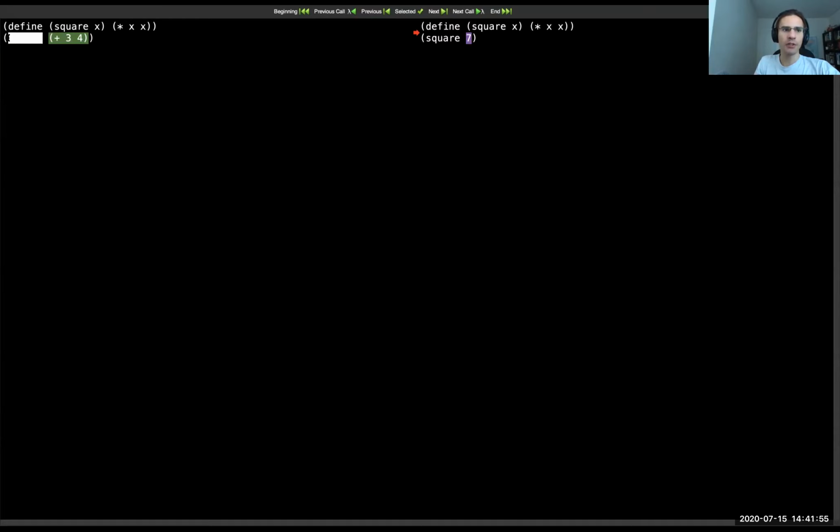Now, in order for a function call to happen, it has to evaluate each one of its arguments down to a value from left to right. In this case, that evaluation can be done in one step. Then square, the definition will be looked up. You'll look at the body, multiplication of x with x, and you'll perform the substitution of 7 inside that. And then it can compute that to 49. And that finishes the computational trace.